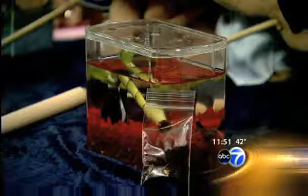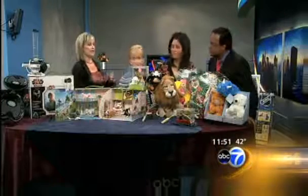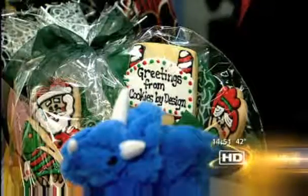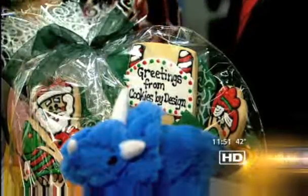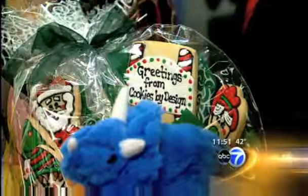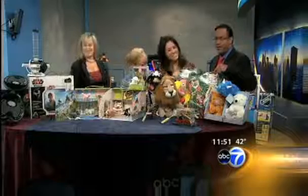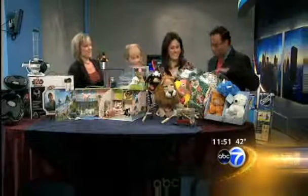And then we have a very nice basket just for anybody. Housewarming. We got custom cookies. You could put your kids' faces on them. And that, again, is just a nice thing by Cookies by Design. Having received one of these before, those are great. What a stunning gift this is. Very nice.